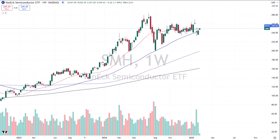Weekly chart above the 20-week moving averages. From a weekly chart perspective, the trend is in fact your friend. If she closes above there this week, she'll be headed toward the gap that's left open, the one we just talked about on the daily chart.